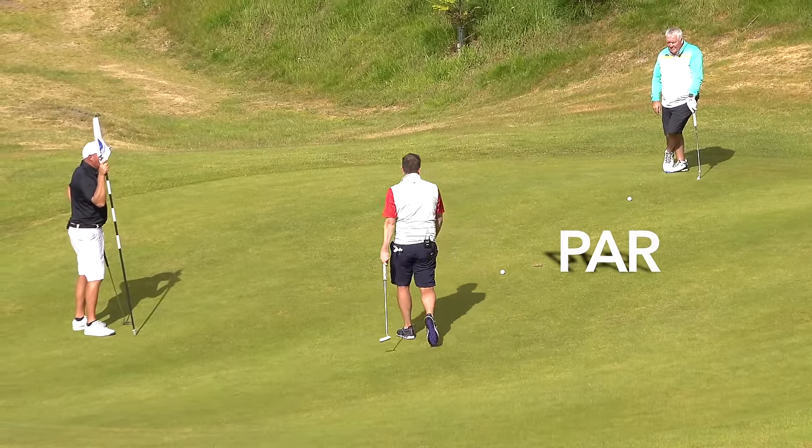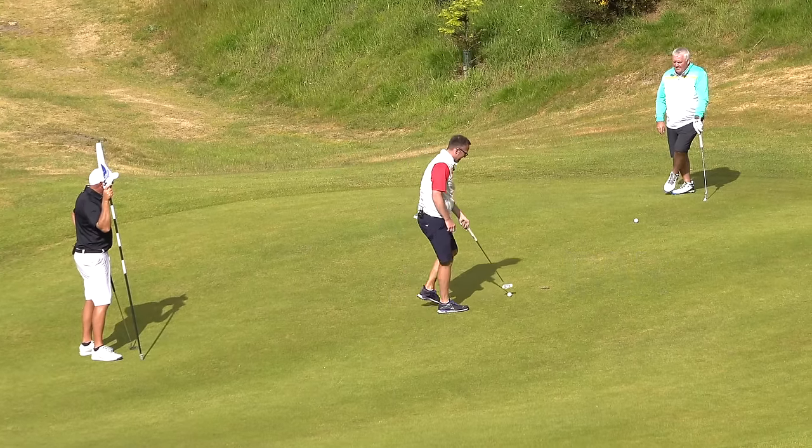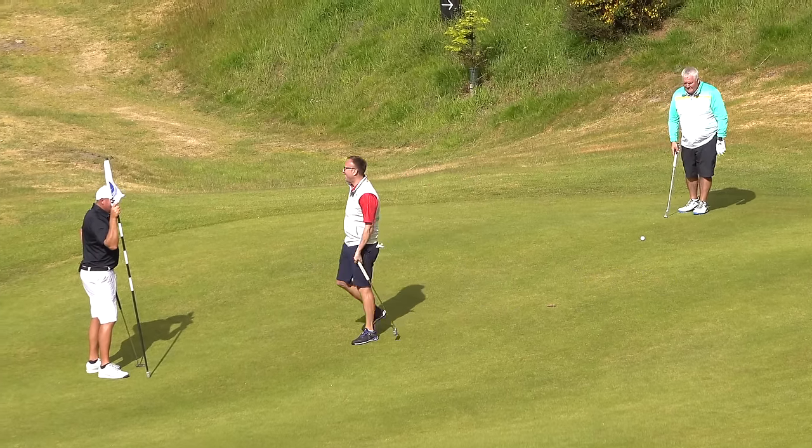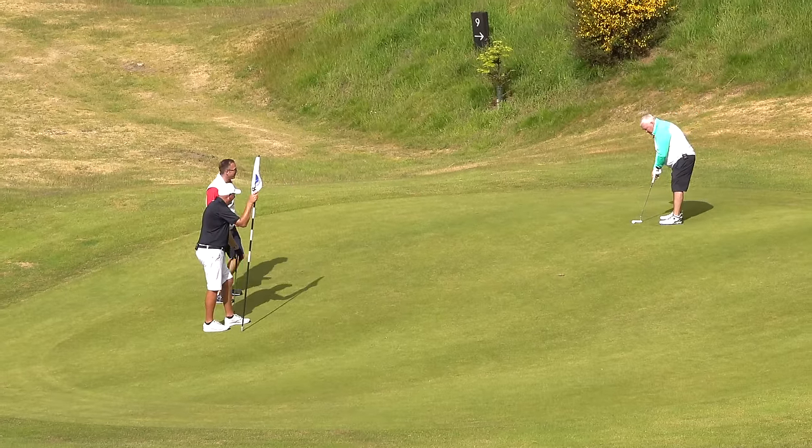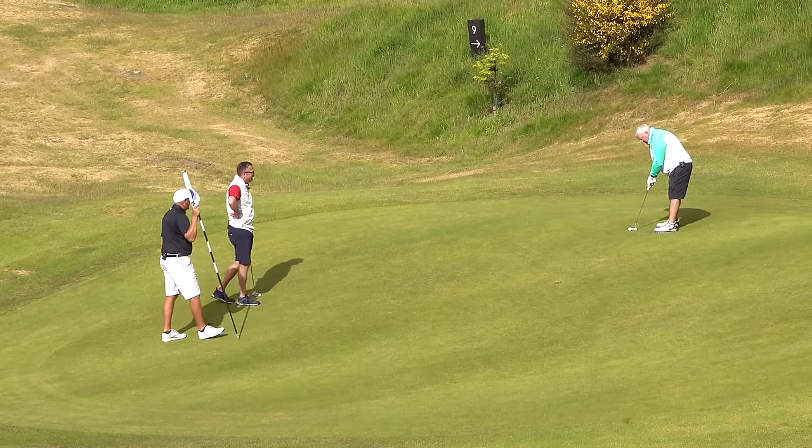Right, uphill. Birdie. I thought that was going to be fate, mate, because the sun came out right when you were putting that one. It would have been the most disgusting birdie you've ever seen. In fact, I would have refused to have a dram. Right, Mr. Barlow for par.